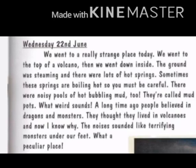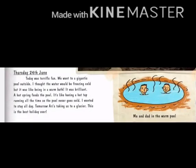Wednesday, 22nd of June. We went to a really strange place today. We went to the top of a volcano. When we went down inside, the ground was steaming and there were lots of hot springs. Sometimes these springs are boiling hot, so you must be careful. There were noisy pools of hot, bubbling mud too. They are called mud pots. What weird sounds! A long time ago, people believed in dragons and monsters. They thought they lived in volcanoes, and now I know why. The noises sounded like terrifying monsters under our feet. What a curious place.